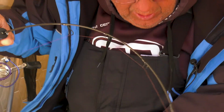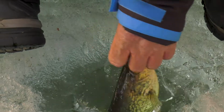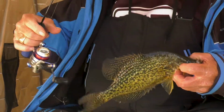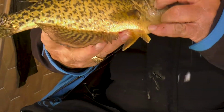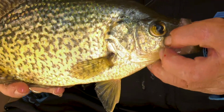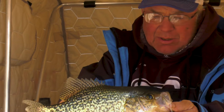Oh, them crappies fight so good. Buzzing around under the ice there. Wow. There's a nice crappie. Beauty crappie. You know, that's what they've been running, 12, 13 inches. Them are dandies. And they're gonna grow bigger because I'm letting them go.